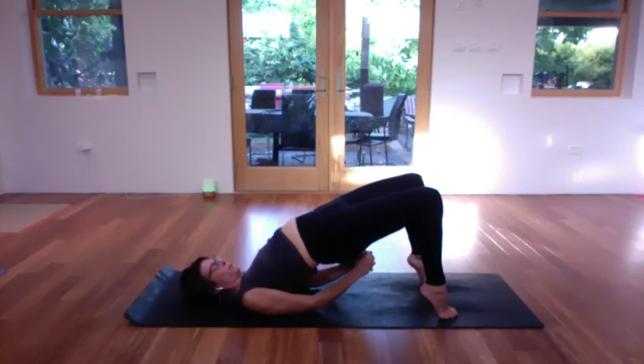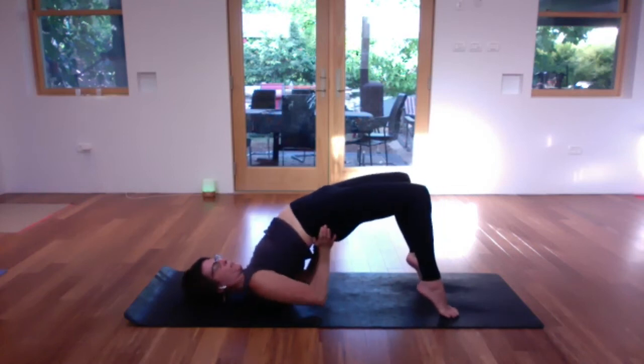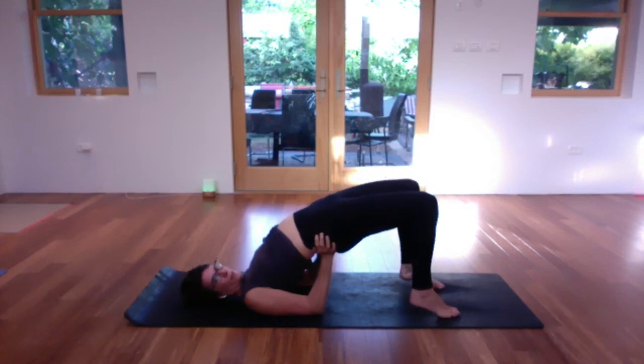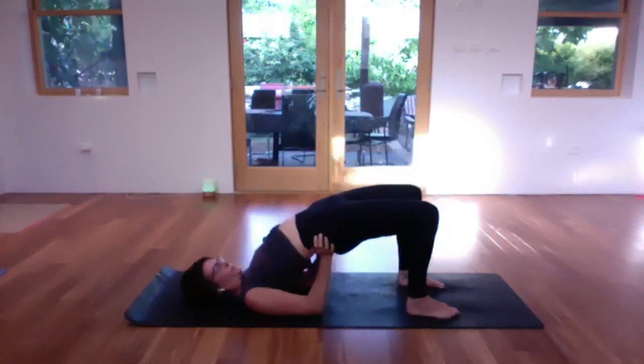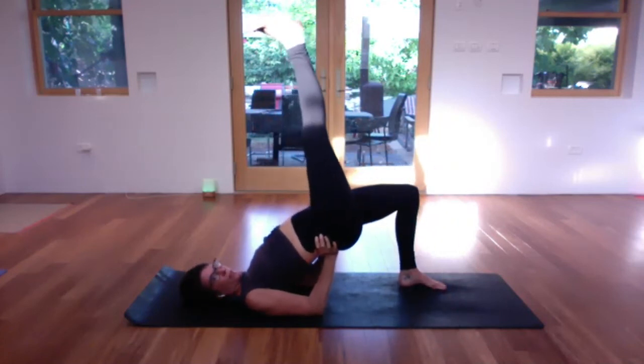Bend your elbows and see if your hands can come underneath your hips. The heels of your hands are in towards your tailbone. The fingertips are wrapping around the hip bones. And then drop your heels down. Stay on your left foot. Bring your right knee in towards your heart and straighten the leg. Breathe.